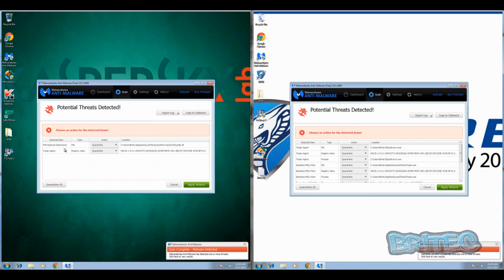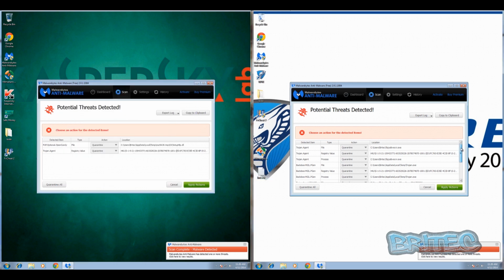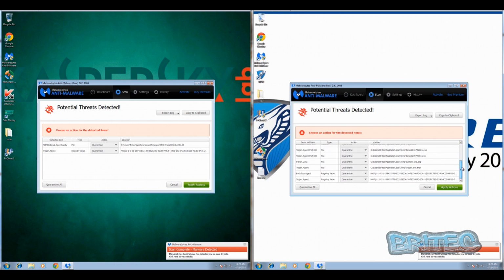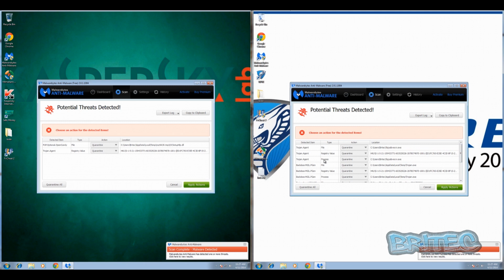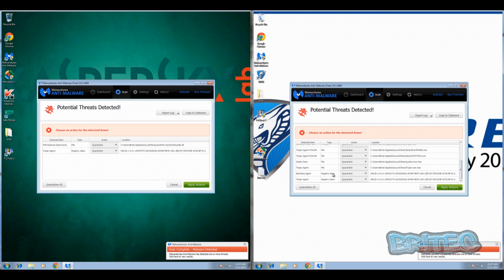You can see there are 2 on the Kaspersky machine. There's a PUP there and also a Trojan agent, which is a registry value. And we've also got some files on this system here, as you can see, Trojan agents and whatnot. So what I'm going to do here is just quickly scroll through these. You can see these are in the actual temp folder as well, some of these in local. A couple of registry values, but these are actual files that have actually got onto the system as well. So you've got 1, 2, 3, 4, 5, 6 files that have got on there and some registry values.